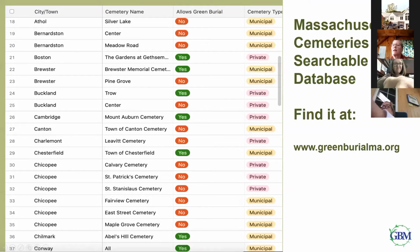So this is a picture of our Massachusetts Cemeteries searchable database. It's on our website, and there's the address there. Since 2017, Green Burial Massachusetts volunteers have been contacting cemetery operators to find out if they offer green burial. Many of these cemeteries that offer green burial are considered hybrid. We publish these results on our website and update it frequently. There are 351 cities and towns in Massachusetts, so it's a huge project. If you'd like to participate in this project, please let us know. We'd love to have you as a volunteer.